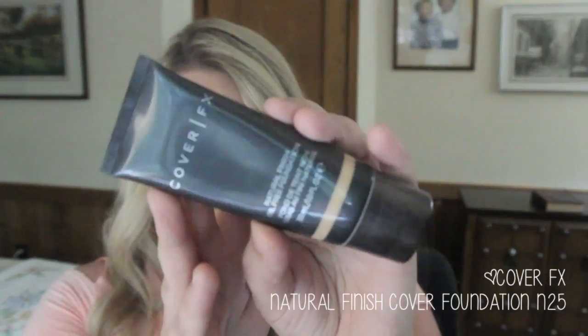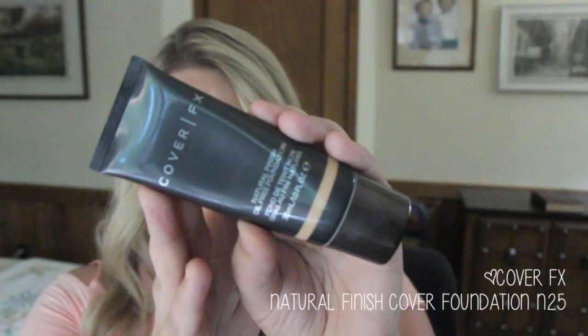Another thing that I have been using is from Cover FX. This is the Natural Finish Oil-Free Foundation. It's an N25. I love the consistency of this. This is what I'm wearing right now. It's a great full coverage foundation while looking natural finish on the skin. I like the way that this wears.